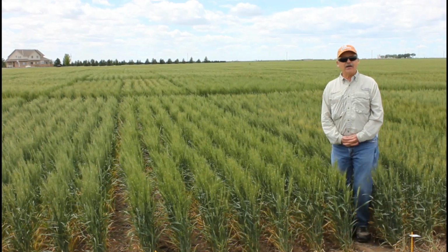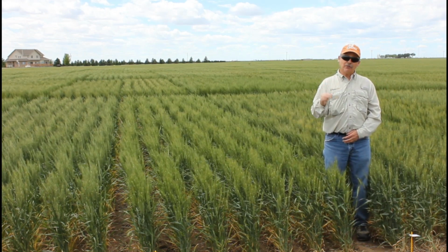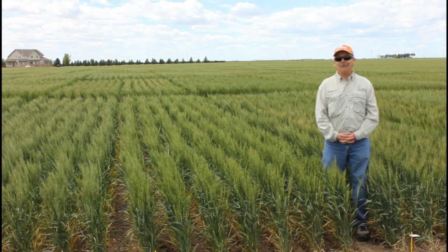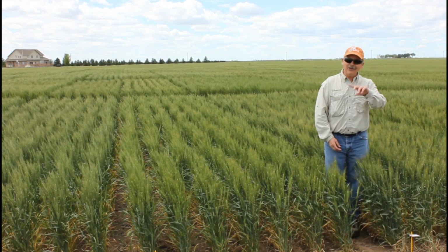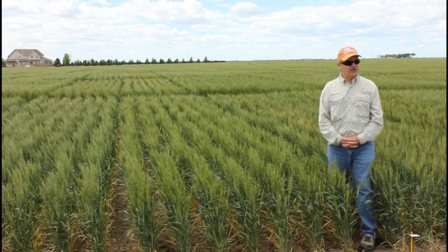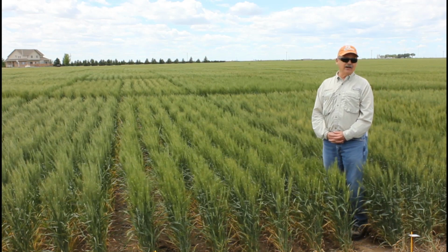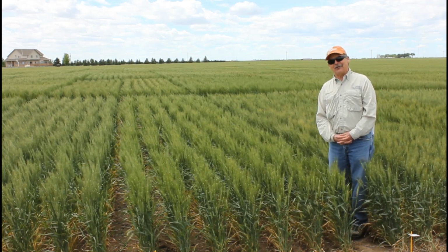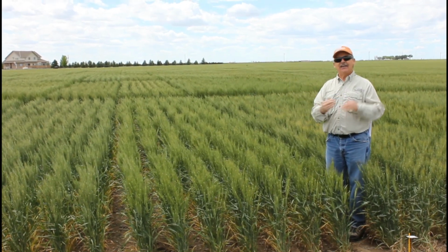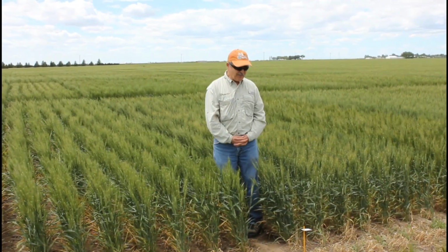We also have 10 wheats in here that carry a solid stem characteristic to provide some resistance to the wheat stem sawfly. And I'm not going to talk about that much more other than that. You can look at one of the other videos where I talk about that. We don't really expect that wheat stem sawfly is a production issue under irrigation, but we put them in the irrigated trial so we can learn more about them, see what their top end yield potential is, and learn a little bit more about their straw strength characteristics. So with that, that's all I have about the varieties.